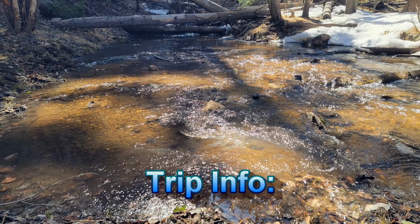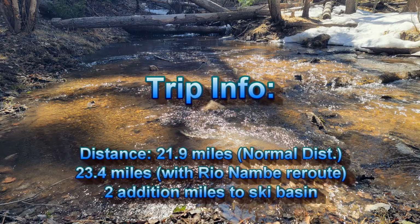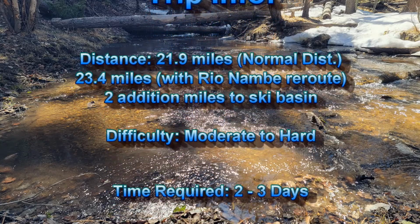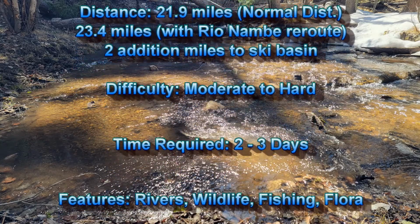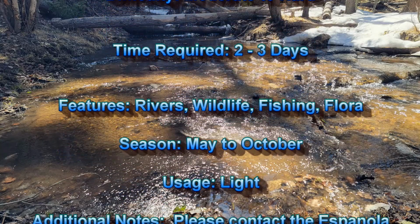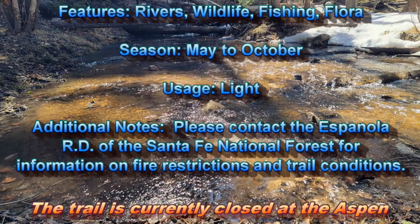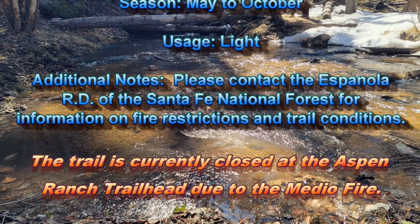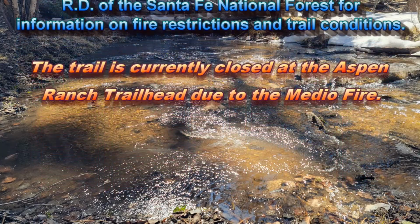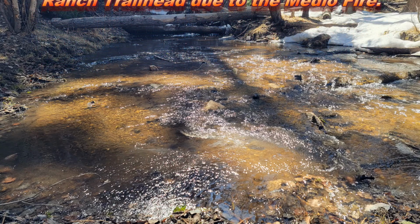Trip information. The distance is 21.9 miles normal distance, 23.4 miles with the Rio Nambe reroute, 2 additional miles to the ski basin. The difficulty is moderate to hard, time required 2 to 3 days, features river, wildlife, fishing, flora. The season is May through October, usage light. Please contact the Espanola Ranger District of the Santa Fe National Forest for information on fire restrictions and trail conditions. This trail is currently closed at Aspen Ranch Trailhead due to the Medio fire.